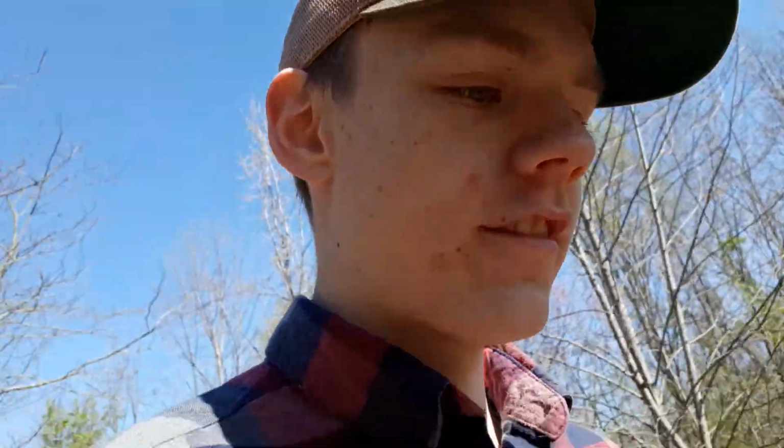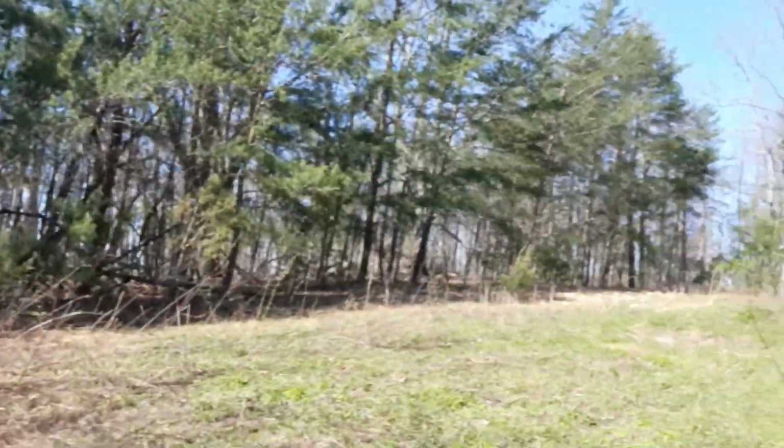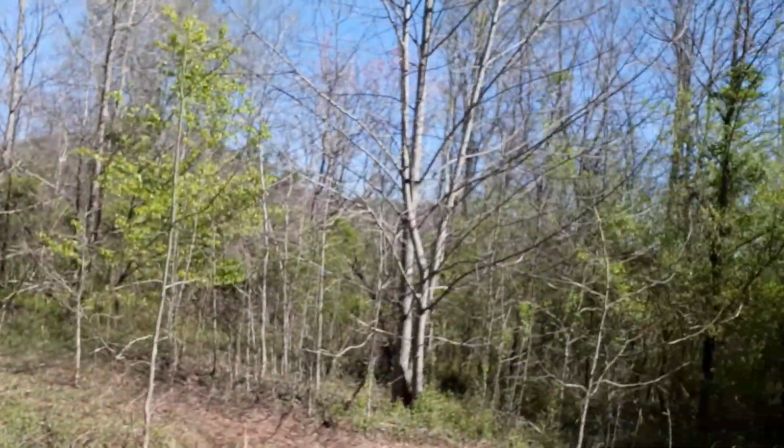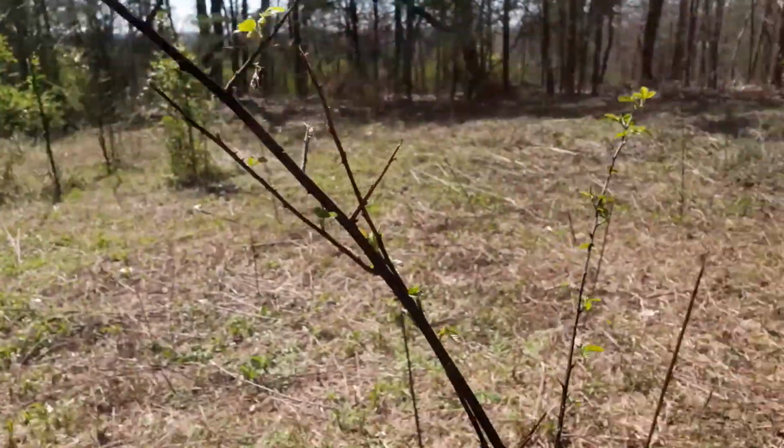Anyways, so right now I'm just walking. It's quite a bit of fun. I'll show you a little bit of it. So it's just this cleared out area up here. It's really nice, and there's some nice woods in here too. We've got tons of briars, all these briars and stuff through here. And there's another thing too that's definitely not fun.